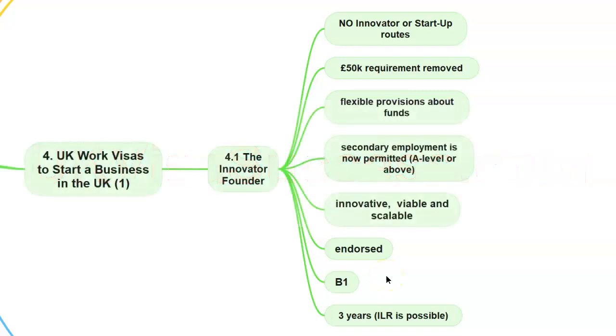In addition to this, you'll also need to show that your new business is viable and scalable. To prove that your business is viable, you will need to submit documentary evidence confirming that you have the necessary set of skills to materialize your ideas, and ideally that you have already successfully done so in the past, which can be proven by way of your CV and also by way of providing the decision maker with the records of your old business in your country of origin.